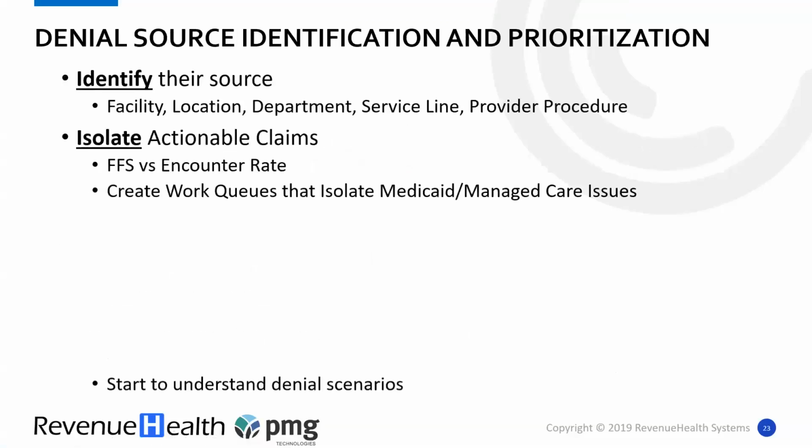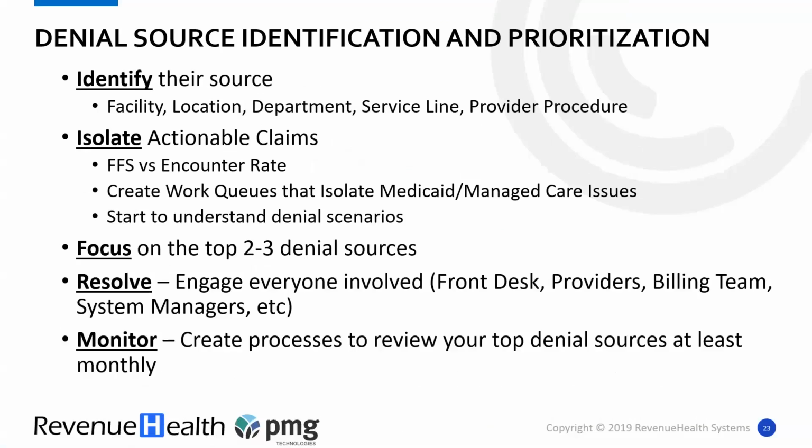So I'm going to run through these pretty quick. But here is the strategy that we employ and that we recommend that you employ to eliminate denials. Number one, identify their source. Pull together as many reports. Go out and learn. If you don't know how, have someone in-house, or learn.